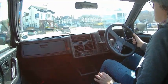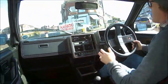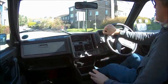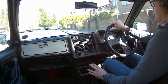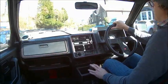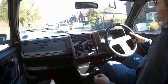Brakes on this car are not amazing. When you read road tests of the car when it came out, the journalists were like, oh yeah, the brakes are amazing, they're too good for the car because the car's so light, you can lock the wheels up at will. I'll tell you, I've driven this car in the wet and you could fit an elephant on that brake pedal and it wouldn't lock the wheels up.